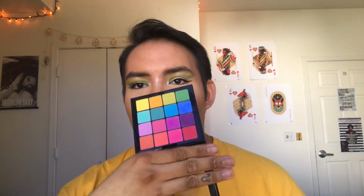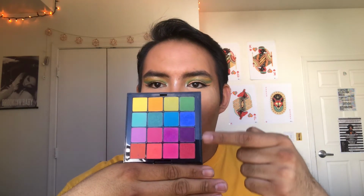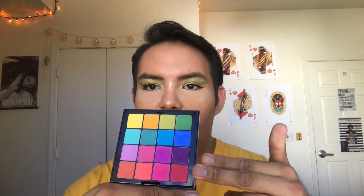This is the NYX Ultimate Brights eyeshadow palette. There are 16 shades in here, and I got this because I really wanted the colors in it, because you do get a lot. The two top ones right here, my hands are gross, sorry. These more red ones right here are really good. I like them a lot because I have quite a dip in this purple one right here, but the two rows on top are kind of lackluster. They're not that pigmented. They really need to be built up, so when I do reach for this, I'll only use those two rows right there.